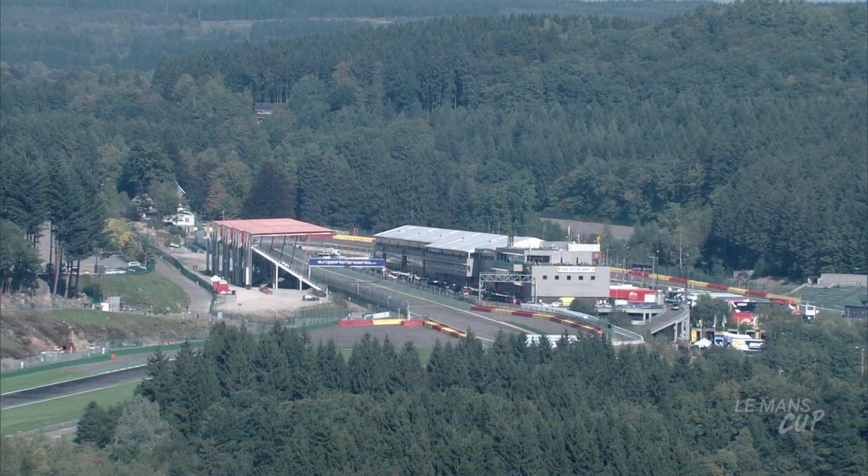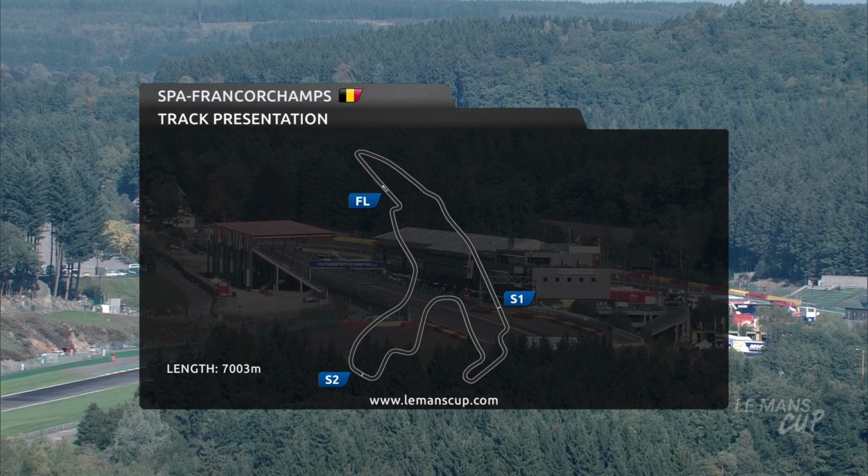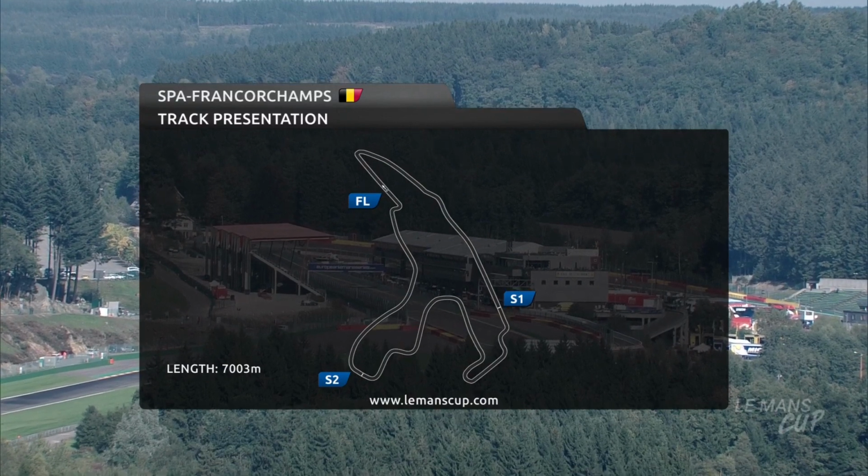And it has been since we arrived, the circuit looking absolutely glorious. We'll come to the little bit of downside in a moment or two as we go through the grid, Johnny. Yes, it's not been the happiest of mornings in terms of weather conditions. More on that in a second.